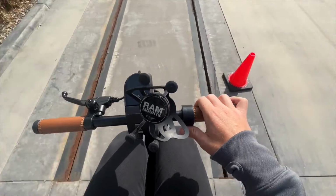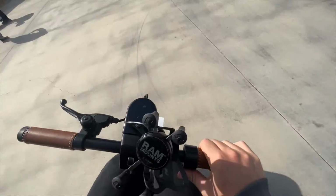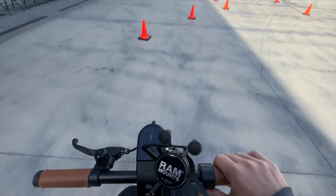All right, everyone wants to know how fast is the Motocompacto. You want to know what the fastest test is? I'm going to show you. Let's go. All right, Motocompacto top speed test. Let's go. Through the corner. Carry that speed. Cut the course.